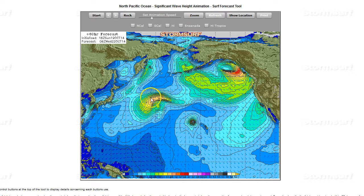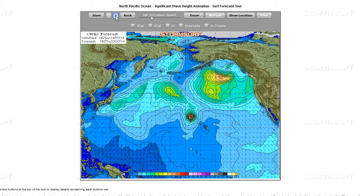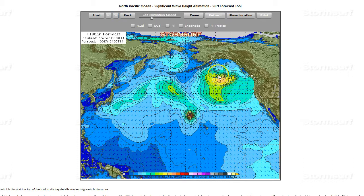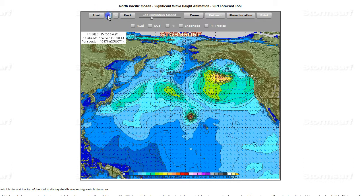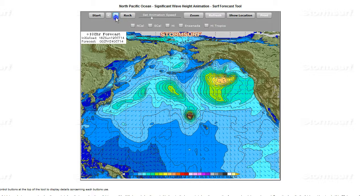Also, this system, notice the arrows, everything pushing towards Japan, so nothing really there relative to Hawaii. It would be interesting to see if we get some back swell coming off of Anna as it pushes north of Hawaii.